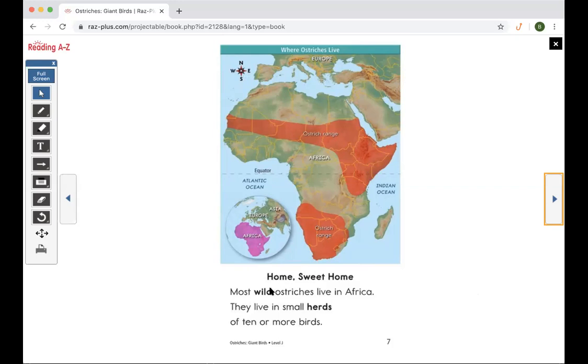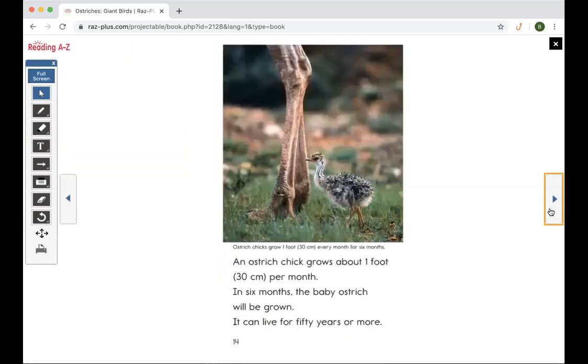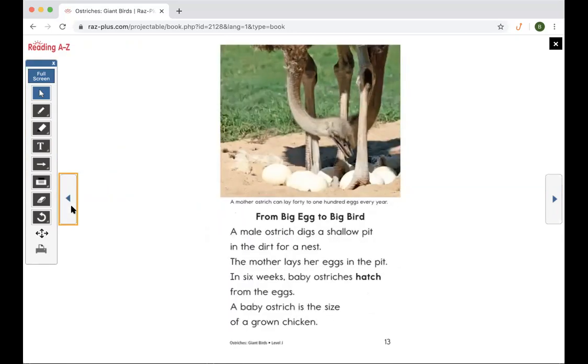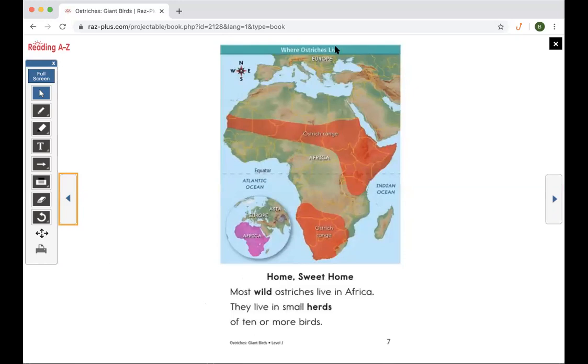When I was reading, I saw the word wild and herds, and they are bolded, they're dark. That means that I can go to the back if I do not know what wild means, or they live in, and then it says they live in small herds. So let's see what herds means. I can go to the very end, so I'm going to have to scroll through the book to get to the end to look for wild. Wild. I found the word, and next it's going to tell me what it means. In a natural state. They're not controlled by humans. So that's what wild means. And herds means a group of large land animals. So these animals are in a group. You can find them in a group. So I'm going to go back to where we were. And here's where we were, where it says where ostriches live.